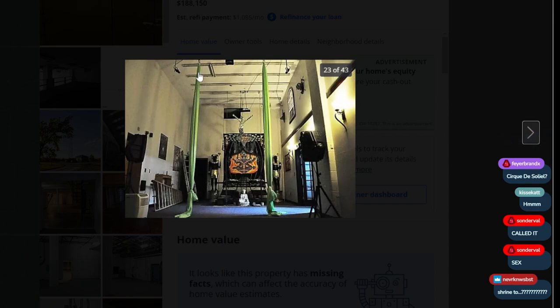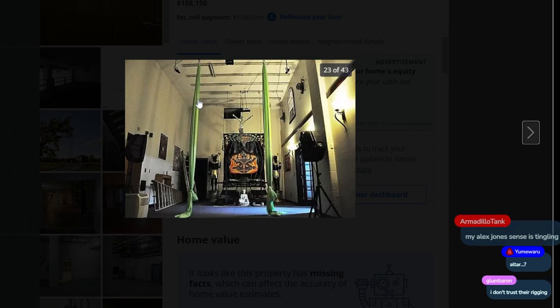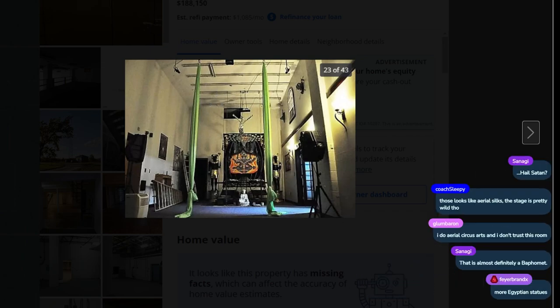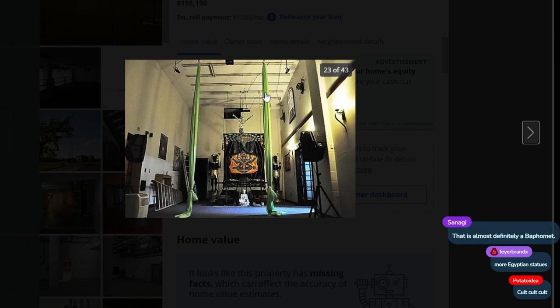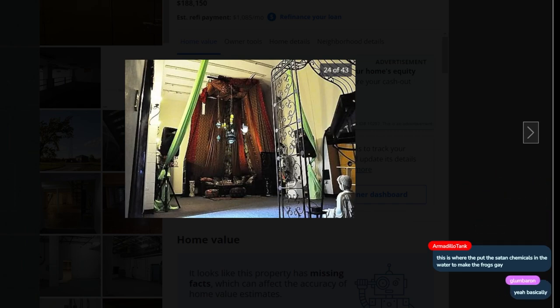Cirque du Soleil shit, maybe? I don't know. I have no idea. Sex altar, you think? Yeah, it's like they set this up for some sort of practice. You do aerial circus act? Don't trust this room. Good to know. Because I saw this and I was like, is this like the stuff they do at Cirque du Soleil? I don't know, man.